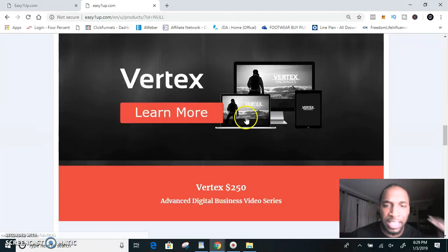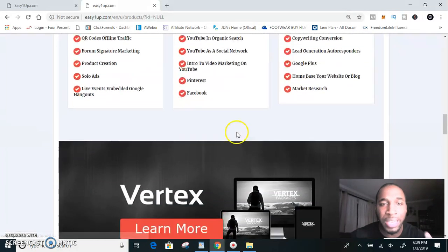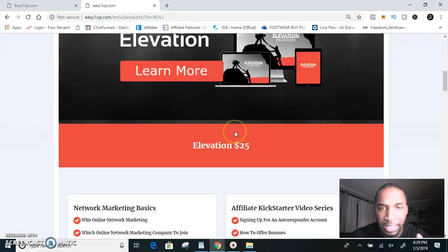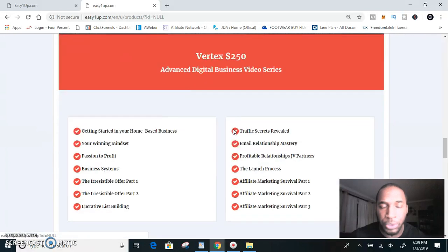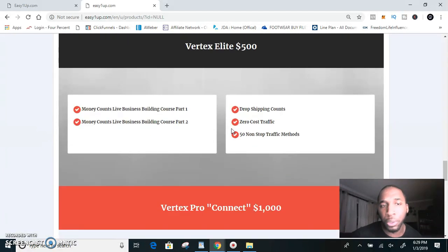And then as each level goes up, for example with the Vertex product, you get Vertex plus everything under Vertex. So you get the Elevation Elite and the Elevation, right? And so forth and so on. Each one has a lot of pros to it, a lot of content, a lot of golden nuggets to teach you how to set yourself up for success.